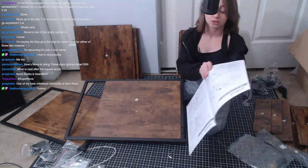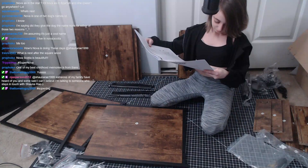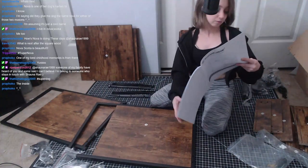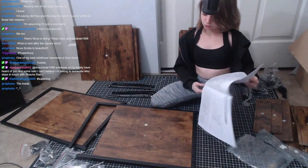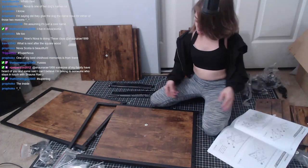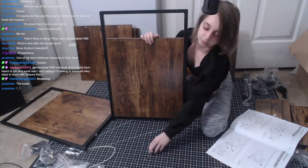I have no clue what side to screw this on. I'm assuming this side. Right? 2 screws at top. 3 screws are going in it. How do you know the front from the back? I think it's this side. It's gotta be this side. It has to go this way. Yeah, so it's gotta be this side.